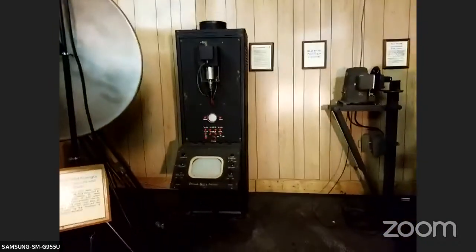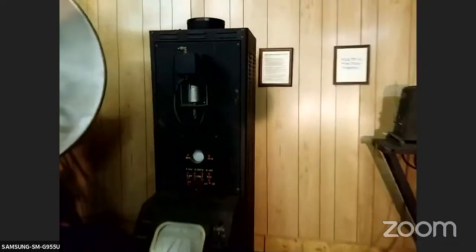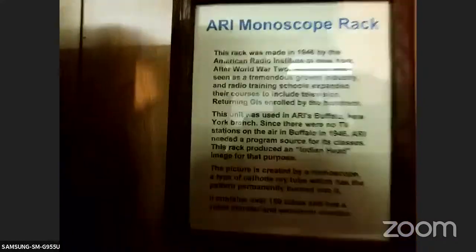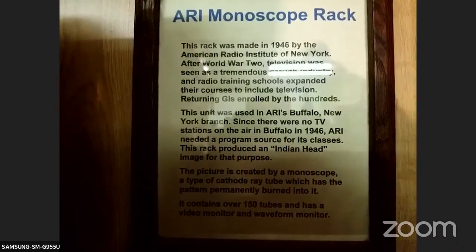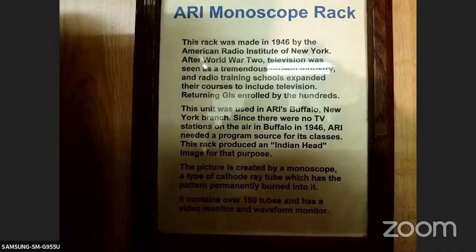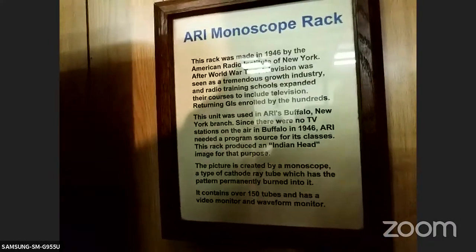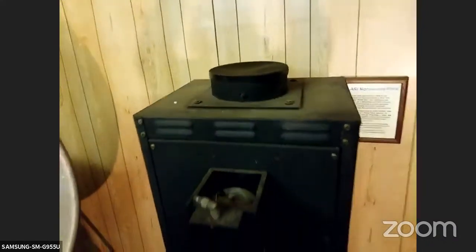This is a monoscope program source from 1946. And it's got sort of an interesting story. Bob Dobush travels around the Midwest and the East Coast looking for things. He's a tube dealer basically, and he's on the board of the museum, so he's always looking for stuff for us. And he was in Buffalo, New York, and somebody told him about this weird thing on the 4th floor of a warehouse building in the old decrepit area of Buffalo.